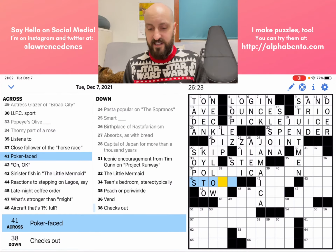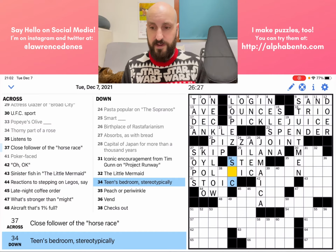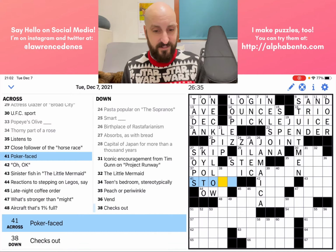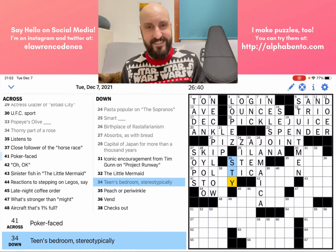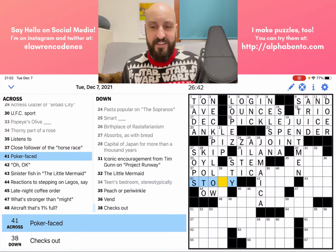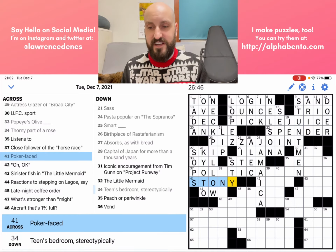Poker faced, that would be stoic. Teen's bedroom. No, it's not stoic. I just figured out what the teen's bedroom is. It's a sty, as in very messy. And this is stony instead of poker faced. That's good. I like those.